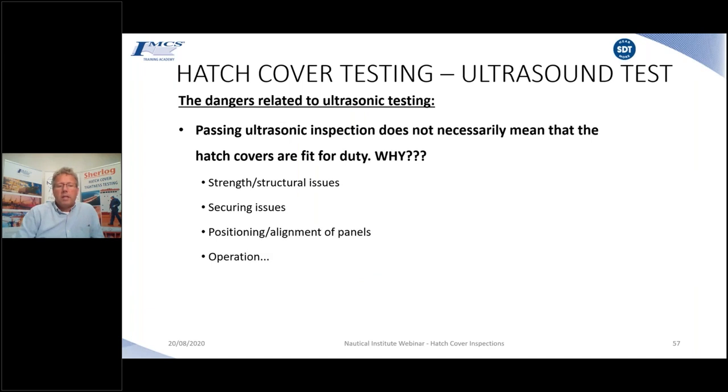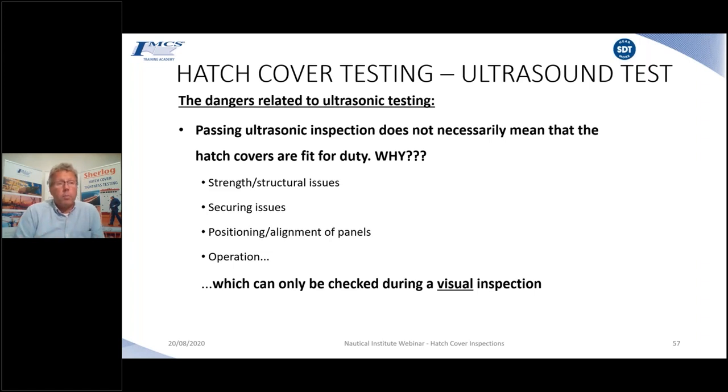So basically, as I explained, there are a number of things that you will not find with ultrasonic testing. Ultrasonic testing is satisfying the testing and the tightness part under load line, and the other part is just by the visual inspection. So that should be a clear mission to any surveyor inspector, is that if you want an answer on whether the hatch covers are weathertight, yes or no, you have to make a test and you must make a visual inspection.